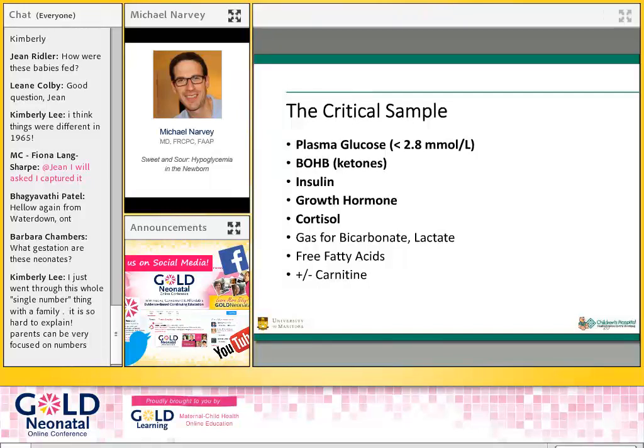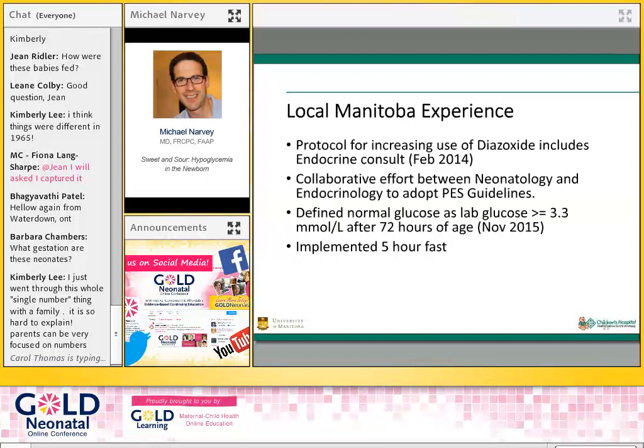Depending on where you work and what you think your likelihood is of having inborn errors of metabolism, you may want a blood gas as well, to look at lactate levels or bicarbonate, looking for metabolic acidosis. Free fatty acids would assist you with looking for fatty acid oxidation defects involving the liver, as would carnitine. But again, if you happen to work in a place where you see one of these every 10 years, you're probably not going to send this on every patient.